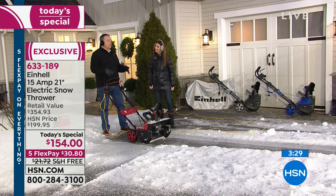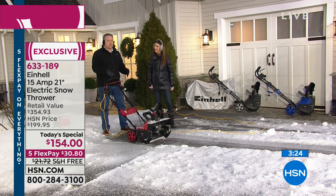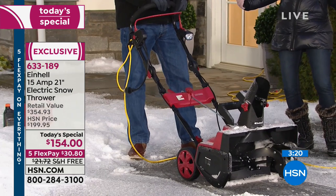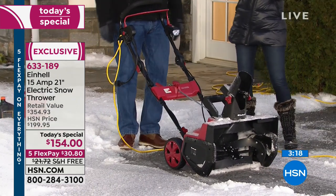And we had some heavy, deep snow here. I've seen other snow blowers, and they would struggle to get through this. This doesn't even flinch. Do you have the beast at home? If not, this is the time to do it. Go ahead and give us another pass.